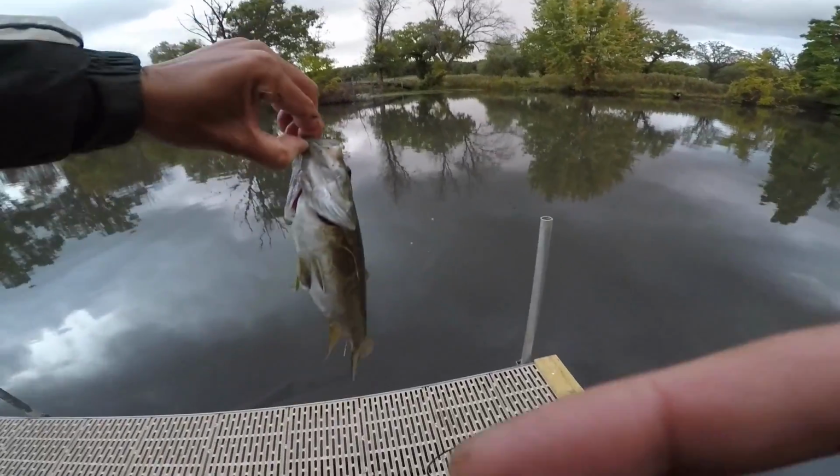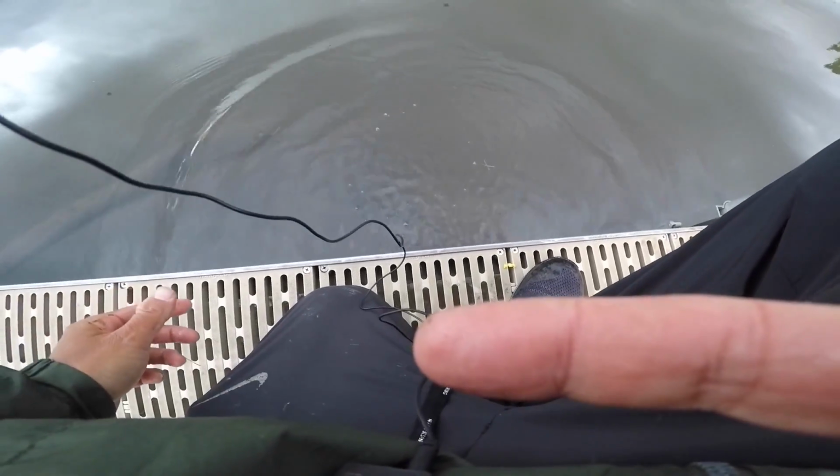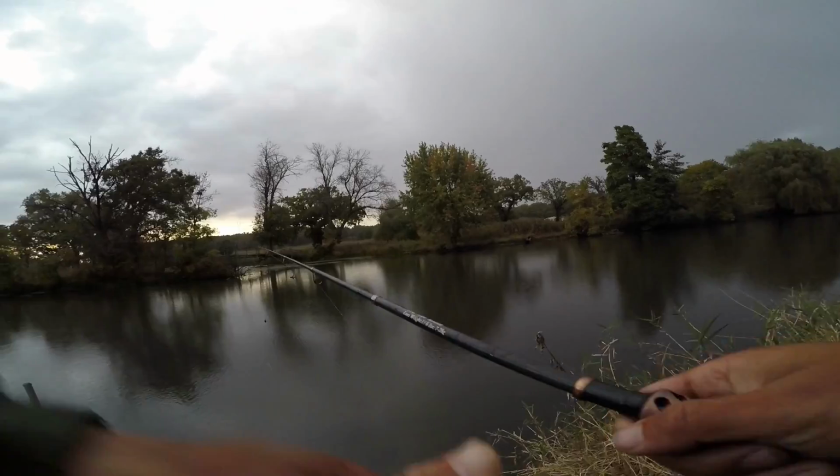Time to release the bass. Nice smallie. There you go, smallmouth. Oh, just swam off just like that. Can't even see it anymore.